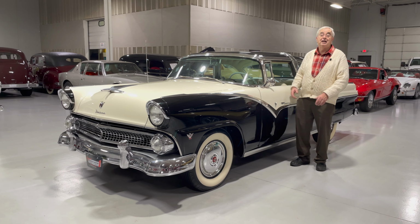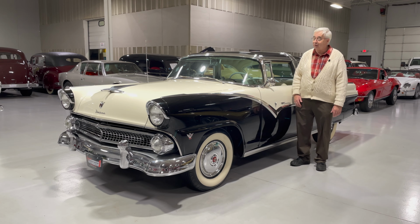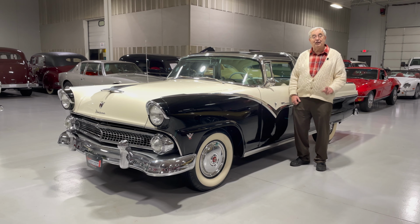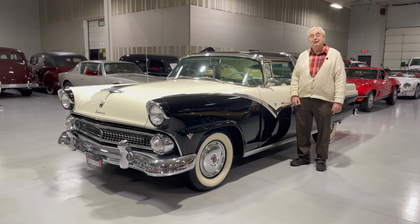Now, this car, of course, didn't come from Minnesota, the Rust Belt. It has Southern history, so it's definitely nice. You have to look at the underside pictures as well, because that's what we have when you look at all the pictures of the car.